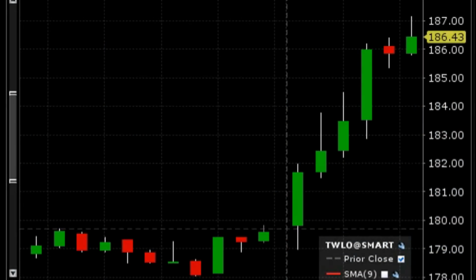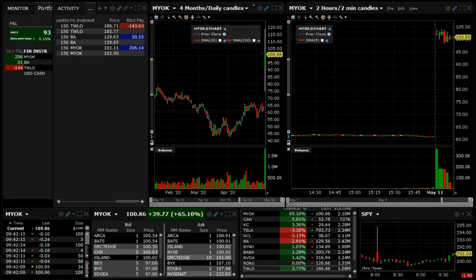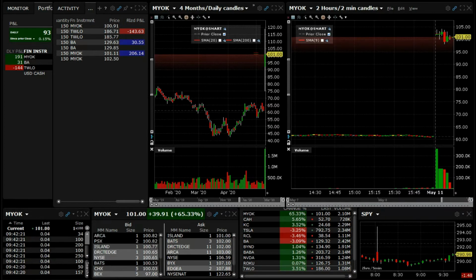I thought it should have pulled back already. So it's probably going to consolidate for a little bit. The market's climbing. If we look at the SPY, the market's still climbing. MYOK, we're going to take this for another short here. Alright, we are in MYOK.